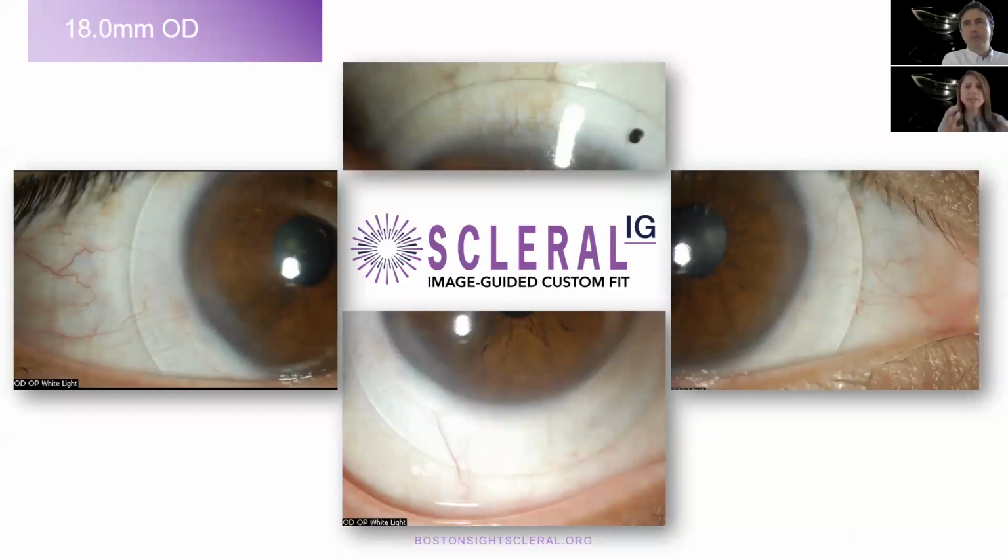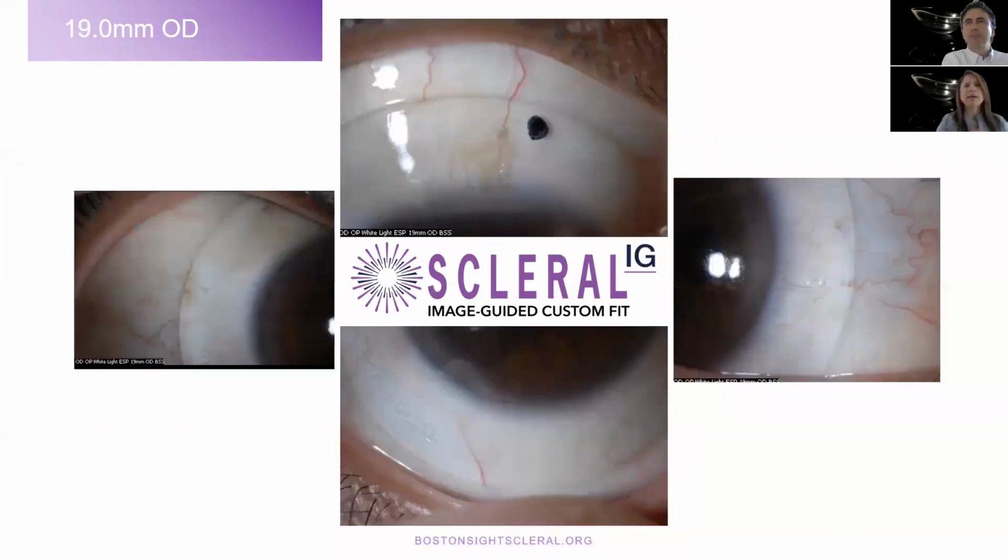We had good alignment. We did the same thing for the 19 millimeters. Same data, chose the 19, got the data from the ESP, sent it directly to the lab, and now this is what we obtained for the right eye. Mind you, this is the eye where the patient was more symptomatic. In this 19 millimeter lens, you can see, despite the fact that it's the largest of our lens offerings, how beautifully aligned this scleral lens is, how quiet that eye is.